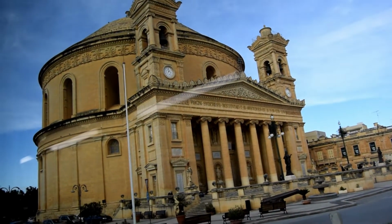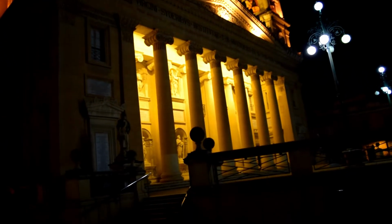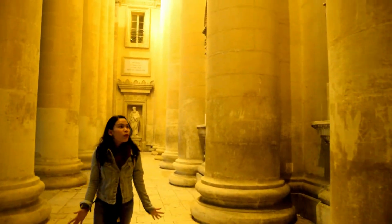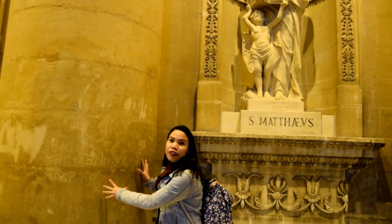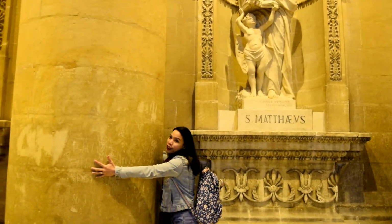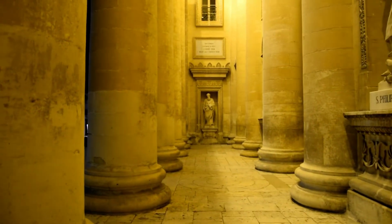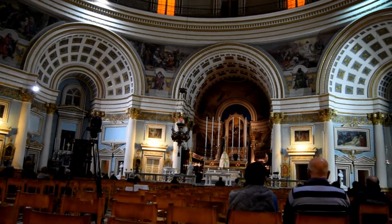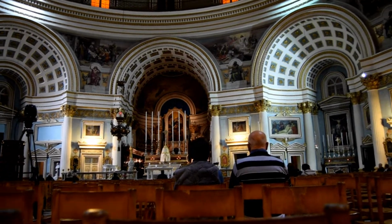We finished off our day by celebrating the Holy Mass at the Mosta Dome. Don't you know that there was a bomb dropped into this church, but it didn't explode? It was such a miracle.